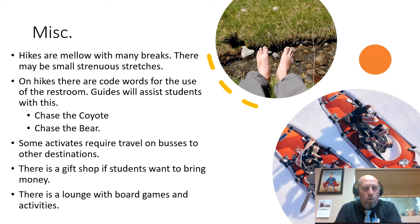On the hikes, there are code words used, so if the students have to use the bathroom, which is something people worry about, the guides can assist the students with this. There are code words such as I need to chase the coyote or chase the bear, which really means number 1 or number 2. Truth is, last year, I think maybe one time in the whole week did any kid have to do that. They actually had good enough breaks between the day to make that work out really well.